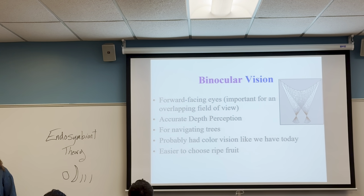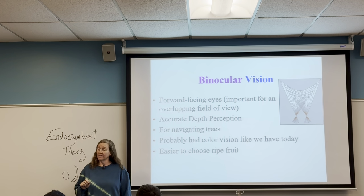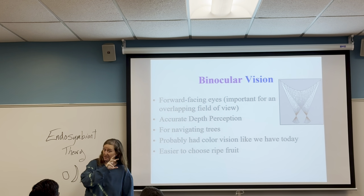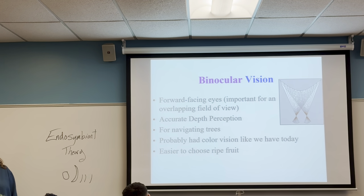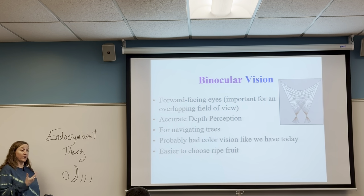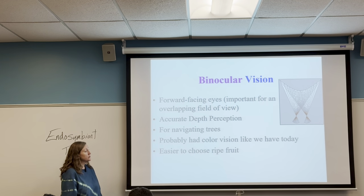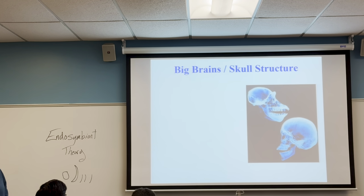Color vision is really great for choosing food that is ripe, knowing the difference between a food that has green or white fuzzy stuff on it or black fuzzy stuff from something that doesn't. So you could tell things that are moldy or poisonous. A lot of poisonous things have bright colors to them. So color vision really helped us with our survival as well.